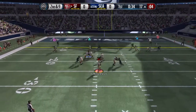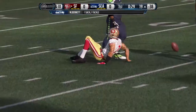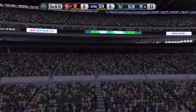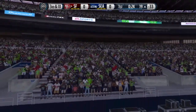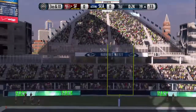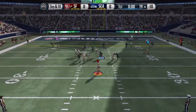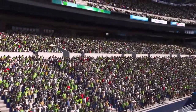Kaepernick standing back in the shotgun, ready for the snap. The defense gets a sack. Well, it's a sign of a good defense. When you can sack the quarterback when you're just rushing the defensive lineman, you don't need any tricks, you don't need any blitzes. Man, that's talent. Third down now. They're setting up screen. Can't find the target on the pass underneath.